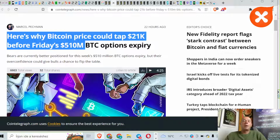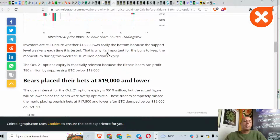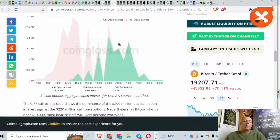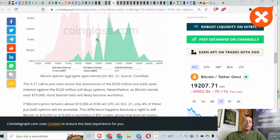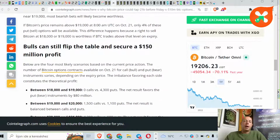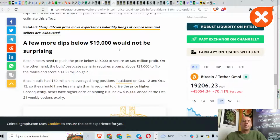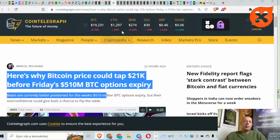Here is why Bitcoin price could tap 21,000 before Friday's 510 million US dollar BTC options expiry. So almost 500 million US dollars worth of options will expire on Friday, and bears place their bets at 19,000 and lower, and bulls place their bets mostly at 20,000 and 21,000. These are the put options betting that the Bitcoin price will fall, and these are the call options betting the Bitcoin price will go up. We'll see where this fight ends, but a few more dips below 19,000 would not be surprising. So I think there will be volatility, and we will see where the price will go.